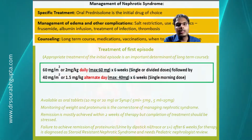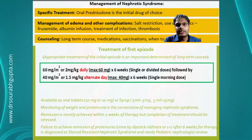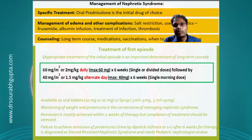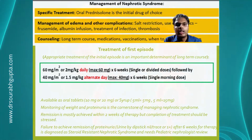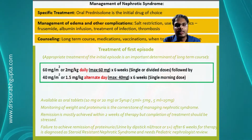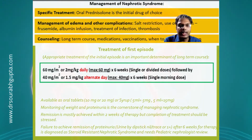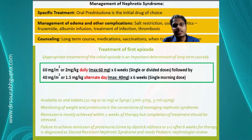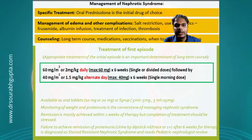So this is a typical first episode treatment: specific treatment with steroids, management of edema and other complications, and then counseling. 6+6 is what we call it. Medicine is available in tablet form as well as syrup form. One has to make sure that you are giving the correct dose, and then monitor weight and proteinuria. And one has to follow up initially every 2 weeks till remission, and then after the completion of alternate day therapy.